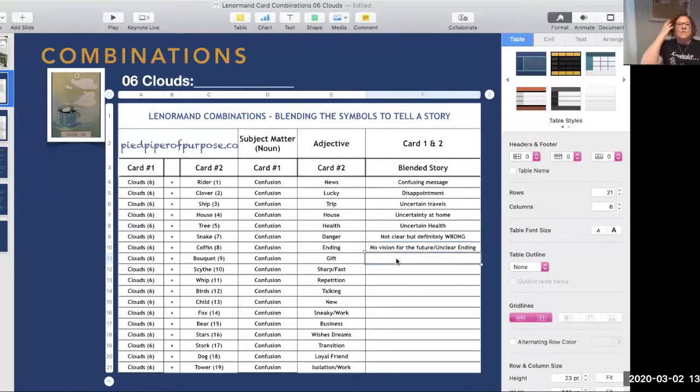All right, so now we have the clouds with the bouquet, and the bouquet is a gift, or happiness. So not being able to see what the gift is, so uncertain happiness.